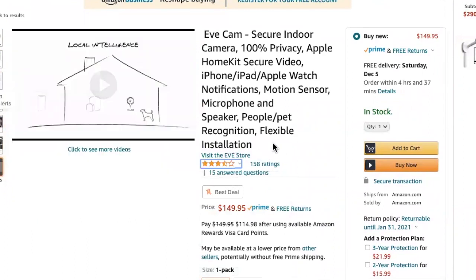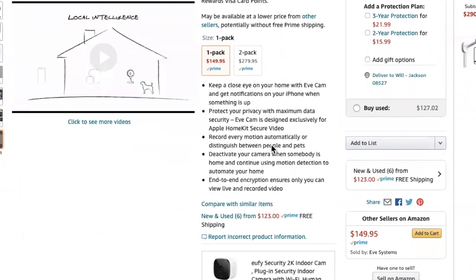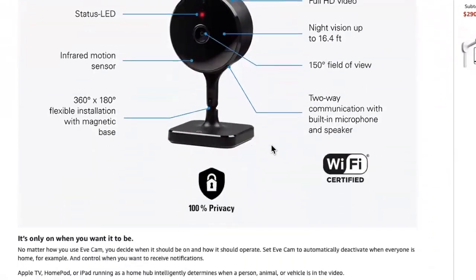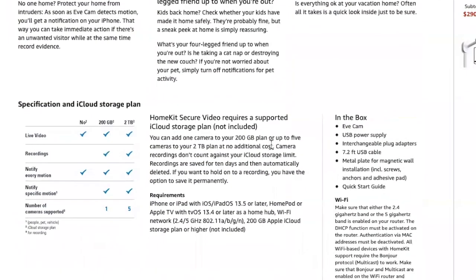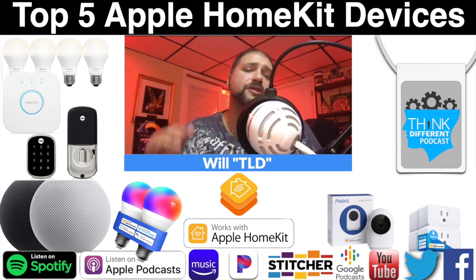I didn't so much look for an outdoor camera because I think indoor is just a little more important than the outdoor. So I would tell you to get a camera. I think this is one of the last items that you should have for your home, just to protect yourself. And if you want to take a look at your dogs all the time, because that's important. All right, well, those are my top 5 HomeKit items that you should start your home with.